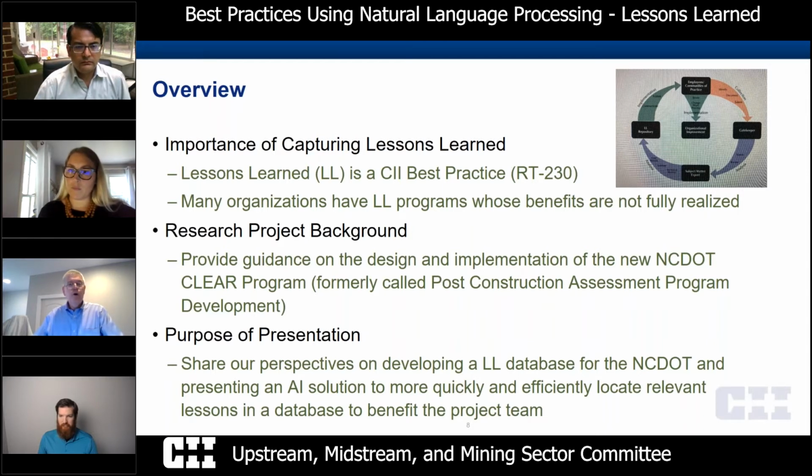Let's look a little bit at the background. This started about 3 years ago with the NCDOT, where NC State had a contract to help them create a lessons learned database. It was formerly called the Post-Construction Assessment Program. Now it's been changed to the CLEAR program. And so that's what we did. We helped provide the necessary input and design for the lessons learned database. And actually, I'll be honest with you, we used the CII best practice pretty heavily in terms of following guidance that was suggested to create such a program.